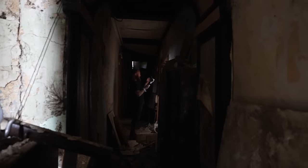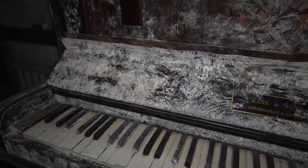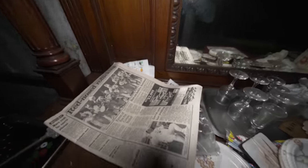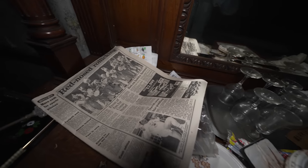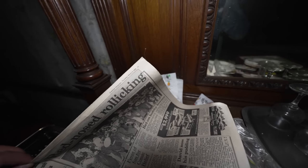Sorry, bro. The state of this piano. Don't want to be touching that. I think that's like all mold. Jeez. There's a newspaper right here. It's dating back to 1989.